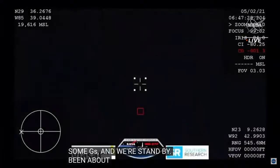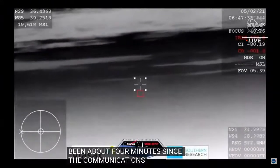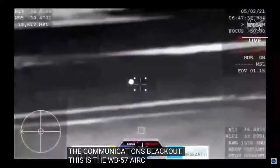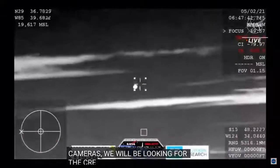With its thermal imaging cameras, we will be looking for the Crew Dragon to come into view, and there you can see it in the entry of Earth's atmosphere. Crew Dragon continuing its journey home.